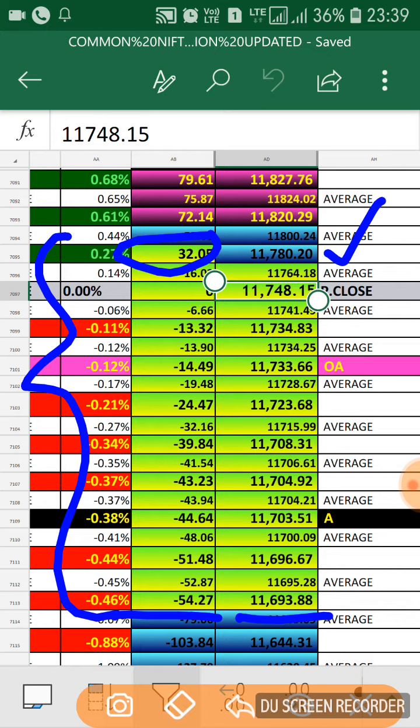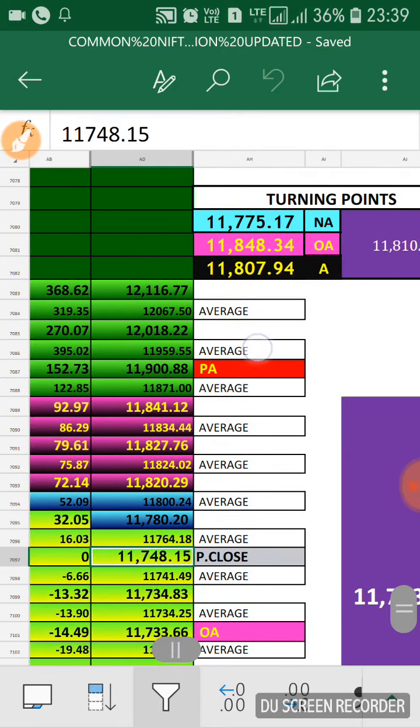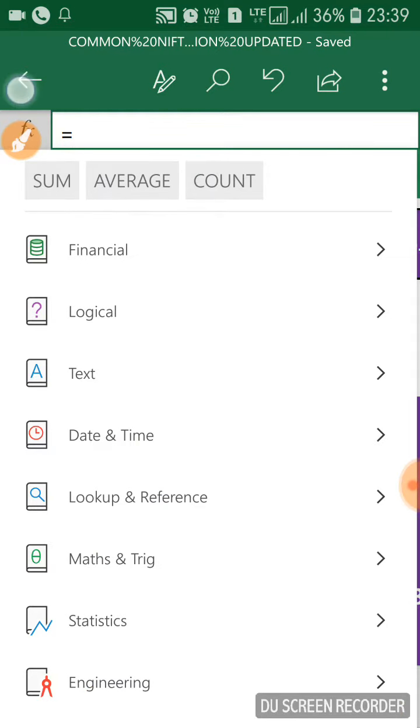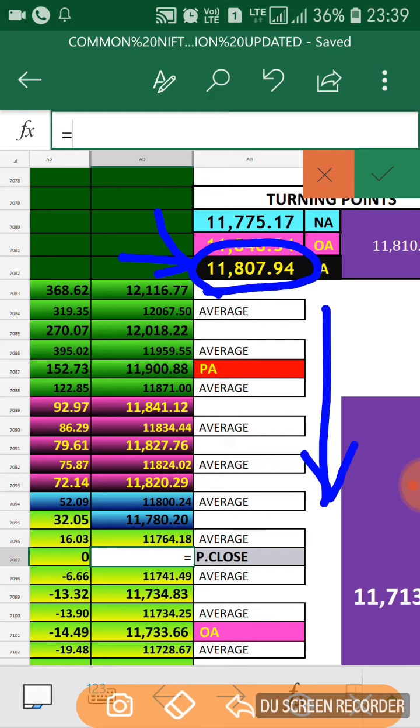But if anything opens well above those levels, apart from those 32 points, if anything opens above 52 or 40 or maybe 60 points, then we need to play cautiously. Why? Because it may keep 11,748 as a low and go towards the positive to any extreme. Why? Because these are all the key ranges, around 11,807. If this level is not breaking, then the market will come down no matter where it is opening. We need to watch out for this particular level.